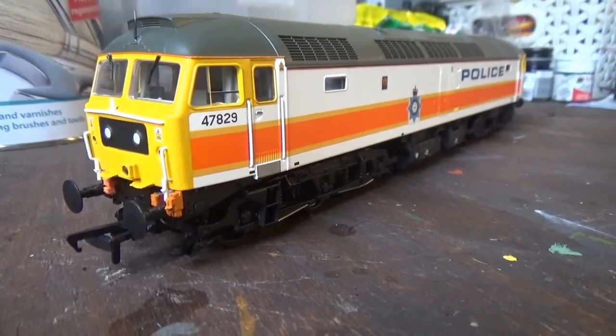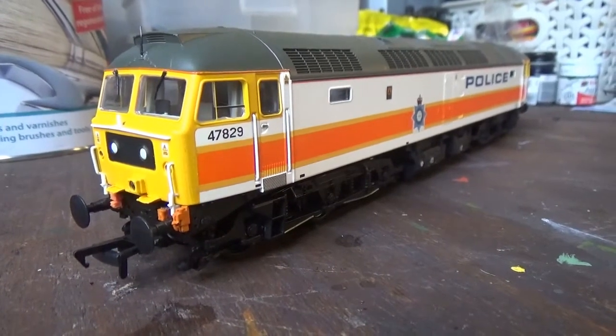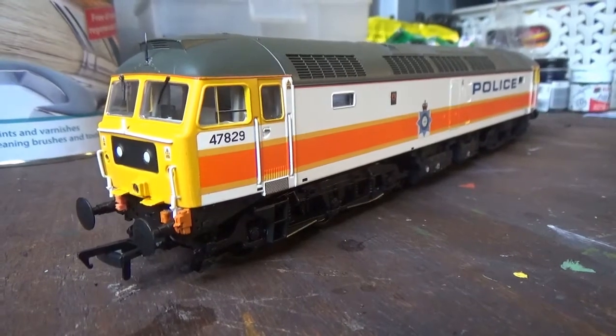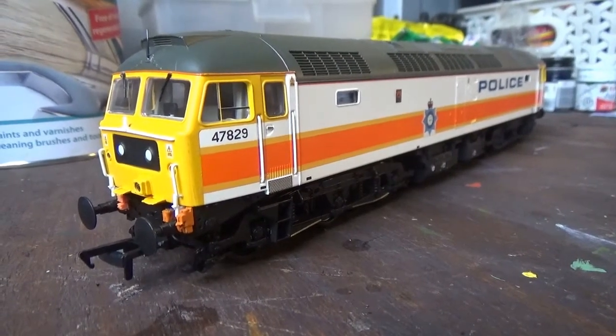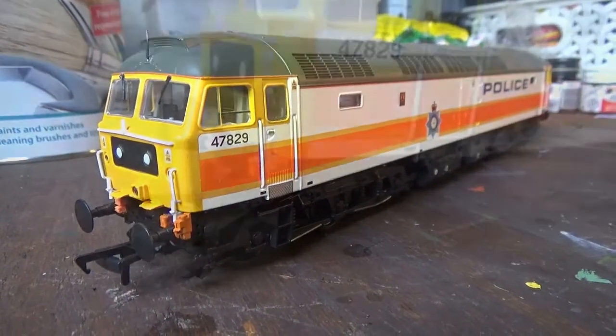This model is very heavy, so there'll be no problems with traction, and all the weight in this model means that this model will be able to pull trains, which is important, because without the weight this model won't be able to pull anything, which is why I often keep talking about it in these reviews.